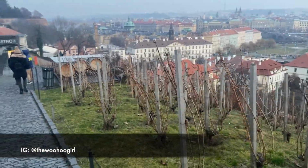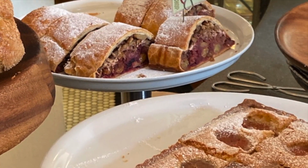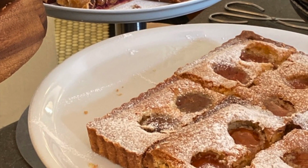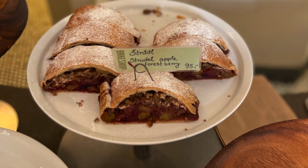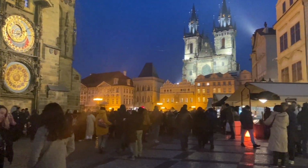Walking back to the old town through the vineyards. If you love desserts, find yourself a famous bakery and don't forget to try the apple strudel. After a long walk, here I am at the old town square again.